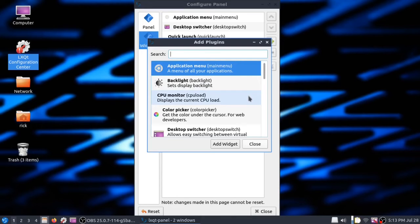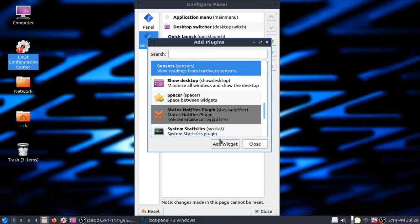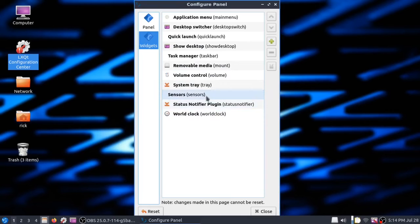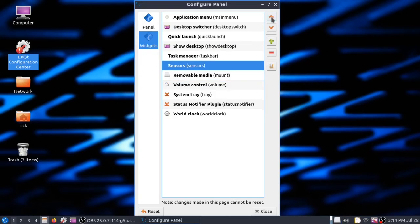Monitor your CPU. Right there, click on that. Add widget and it'll add it to the list down there. Then you move it around by selecting it, and then just watch it move. And up front or put it anywhere I want like that. Just move it around. That's how you manage your widgets.